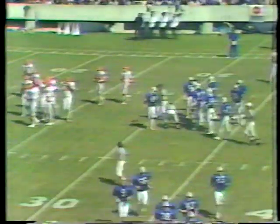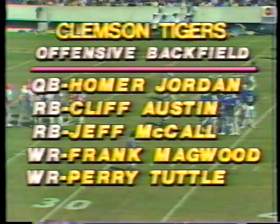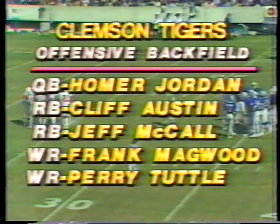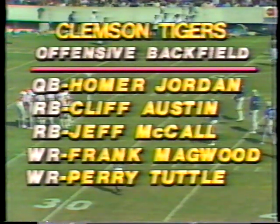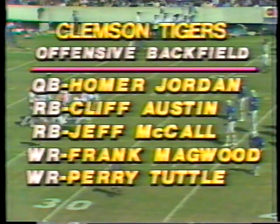Is tackled immediately by number 29, David Mears, who is the man who snaps the football, who is a backup free safety on defense, but he comes in to make the long snaps offensively on the kicking downs. Good coverage by Kentucky as we look at the starting Clemson offense. Homer Jordan operating the attack. Cliff Austin at tailback. Jeff McCall will be the fullback, with Magwood and the great Perry Tuttle, the wide receivers. A 41-yard punt, well above his average, for Jenkins. First and 10 at the 32 for Clemson.